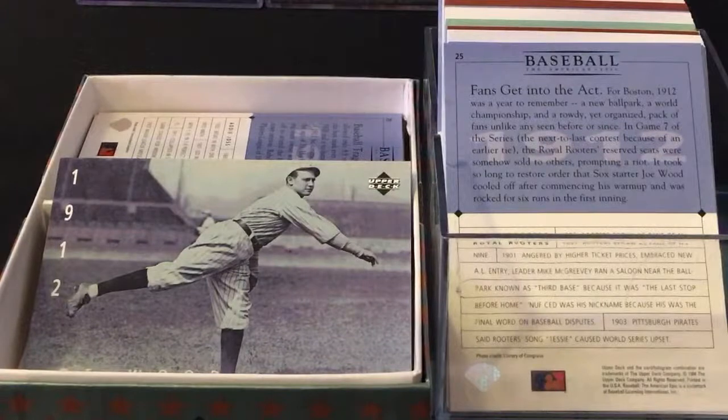Fans get into the act. For Boston, 1912 was a year to remember. A new ballpark, a world championship, and a rowdy yet organized pack of fans unlike any seen before or since. In Game 7 of the series, the next to last contest because of an earlier tie, the Royal Rooters' reserved seats were somehow sold to others, prompting a riot. It took so long to restore order that Sox starter Joe Wood cooled off after commencing a warm-up and was rocked for 6 runs in the first inning.